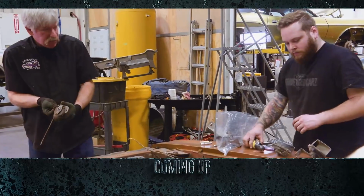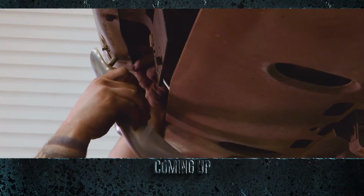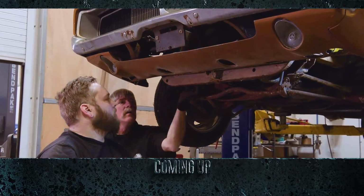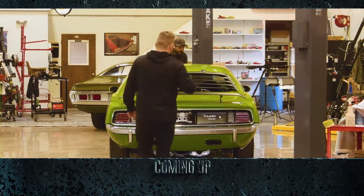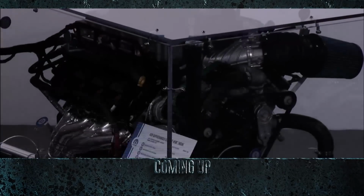Up next, Cousin Dougie and Justin continue the disassembly of the 1969 Charger R/T SE. Now we should be able to get that valance free. Okay. And we're all waiting for Mark to finally reveal the car he's going to build and equip with the first ever third generation 426 Elephant engine.